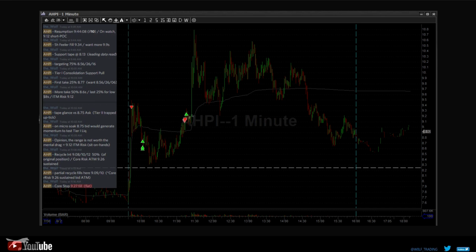We carried up 25%. We cut the recycle, and it was a green trade, and then you can see the larger participant, you can see the volume here. The larger participants are going risk on here hard versus prior highs, and we just avoided that entirely. So we're happy with this trade. AHPI, again, trade notes, core stop 927 flat.